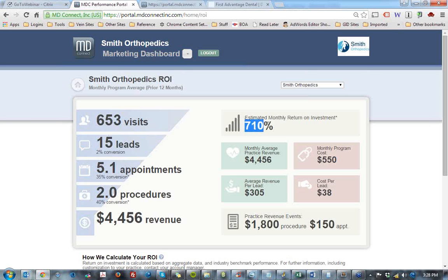So this is going to show you right here the estimated monthly return on investment, the monthly average practice revenue, monthly program cost, the average revenue per lead, and the cost per lead. And again, this is only going to show up at the affiliate level and only after a month of data has been recorded.